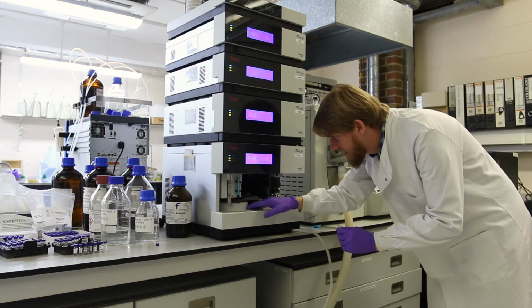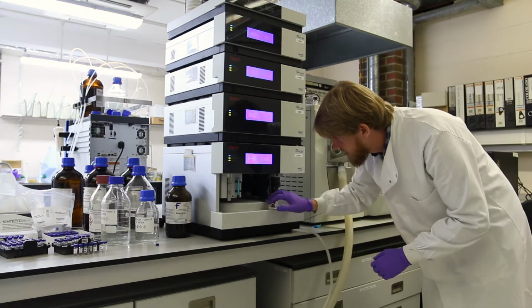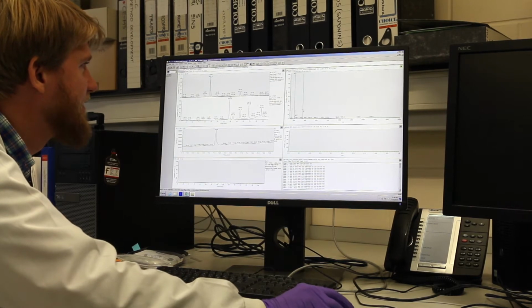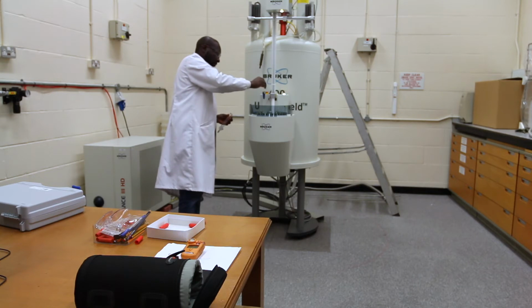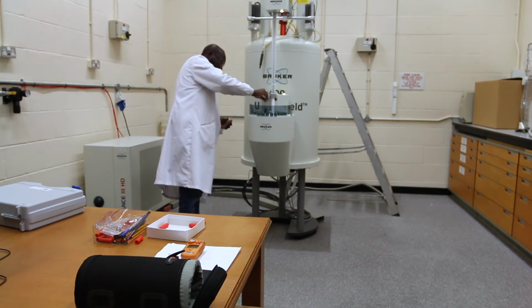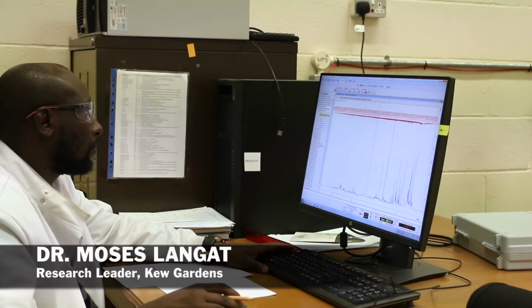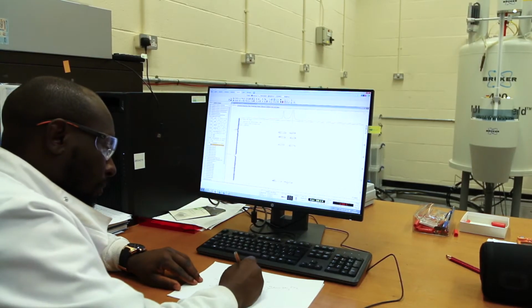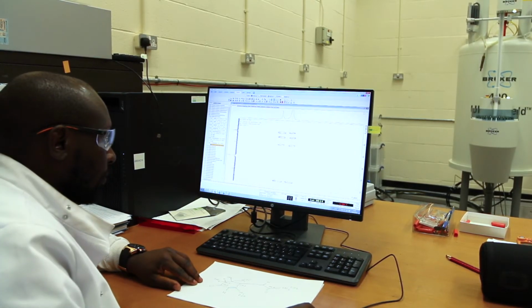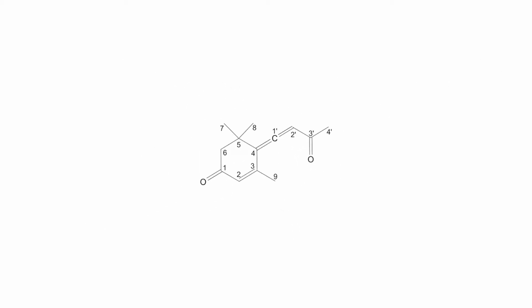Using mass spectrometry, we identified a single compound in one of the fractions that explained the activity against the parasite. We used nuclear magnetic resonance spectroscopy to determine the structure of this compound. A combination of proton NMR, carbon-13 NMR, and 2D NMR techniques revealed the compound as an allenic megastigmene. We named this compound callunene after the heather plant Calluna vulgaris.